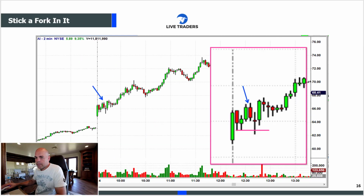Okay. Now, what about this? This was a stick a fork in it trade. All right, I blew this up so you guys can see it better. Wide bar, narrow bar. So you have a nice 3-bar play. Third bar doesn't put in an equal high, but it puts in an equal low. I like it. We get in over here, the green bar triggers.